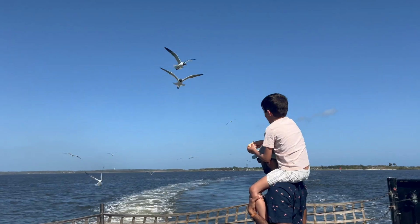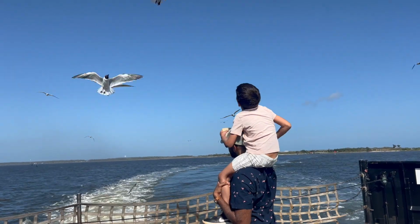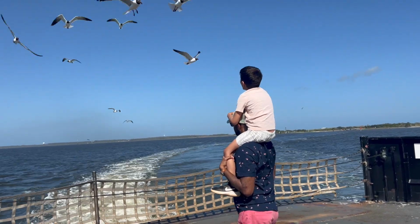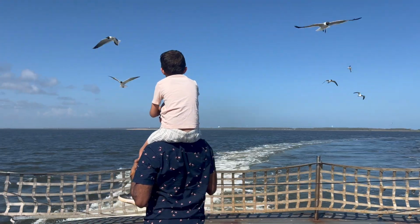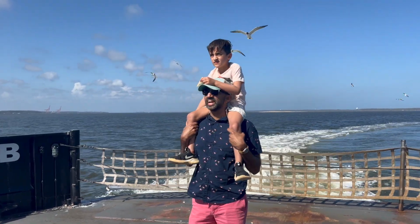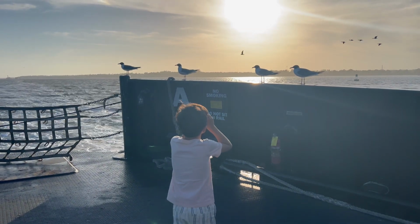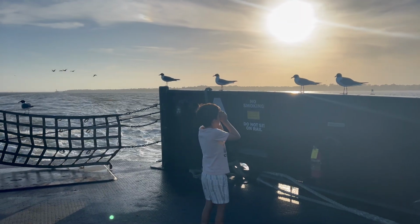This is super fun for kids. Usually there's a bunch of seagulls towards the back of the boat. My son actually loves feeding them, so usually we'll pack an old loaf of bread or something so that he can feed the seagulls. They do want you to do this towards the back of the boat so that the birds don't poop on the cars, so do keep that in mind. You can see he's just hanging out, checking them out, enjoying the sea breeze and the birds.